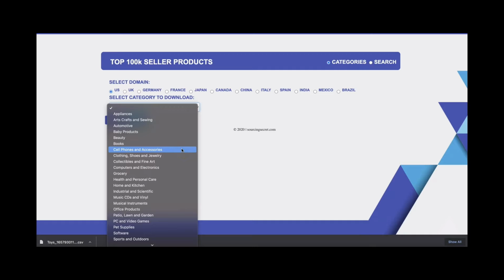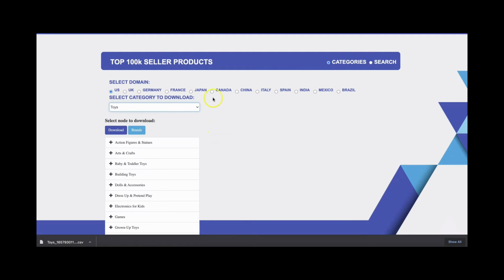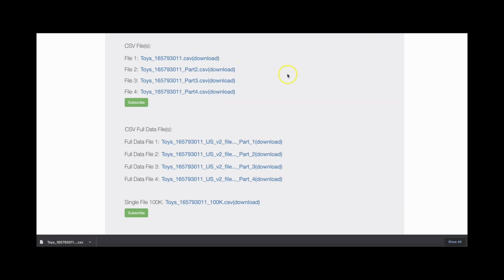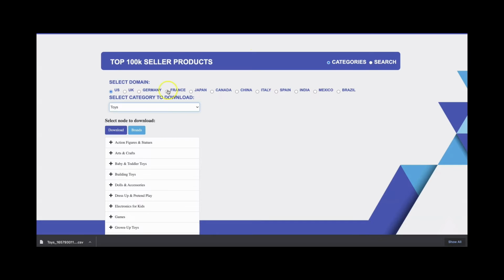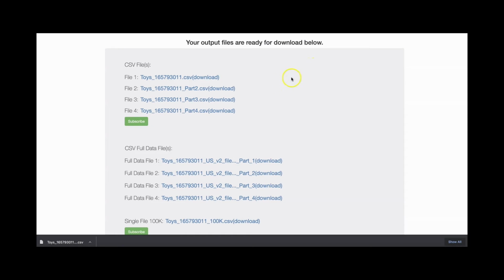In the U.S. marketplace, there's 23 different categories that we can do arbitrage in, which means the categories we could sell in. I'm going to select toys, and it's going to pop up. It's going to show you all the subcategories, but we'll work on that in a different video. Once you hit download, it's going to take you to this page, and then if you just want the ASINs, you can download them here.